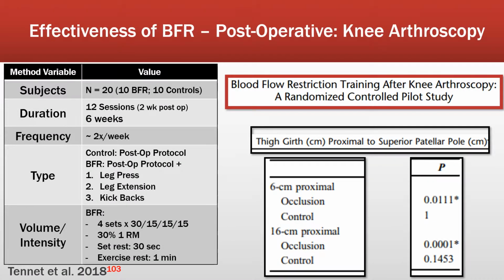Okay, we transition now to the post-operative patient. So looking at the table to the left, this is going to be a standard format that we use as we go through these different studies, so I want you to become familiar with it. So you have subjects, then duration, frequency, type, etc. in the first column, and the corresponding values in the second.